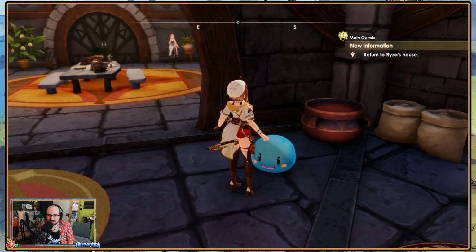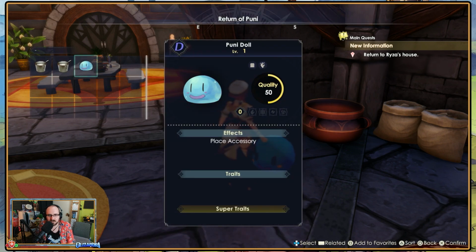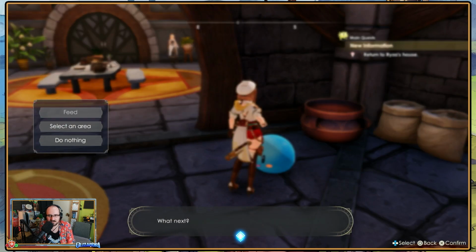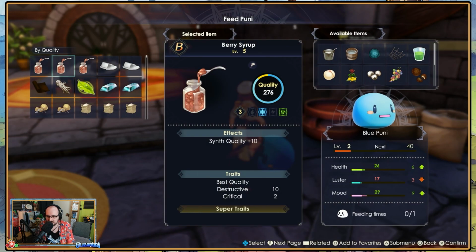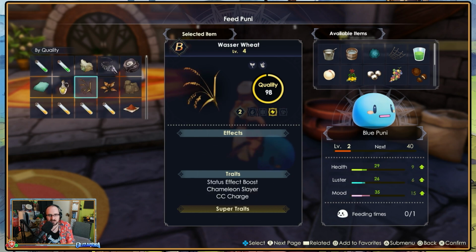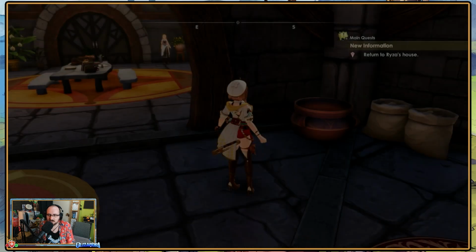Wait, you're back? How'd you get back already? Brought me some goat's milk. And a doll, thank you. Level up 2. Where are you going now, then? How many times can I feed you? Just one again? I want something that just gives you pure stats. Supposedly the sweet does. Have some more stats, buddy.